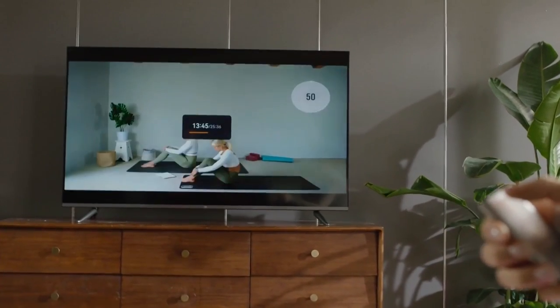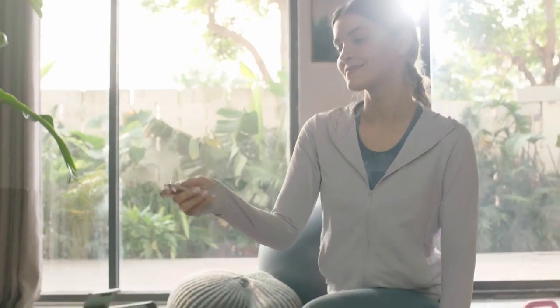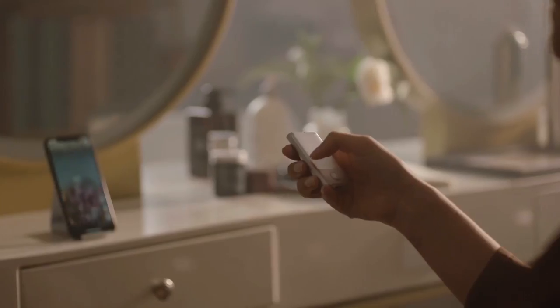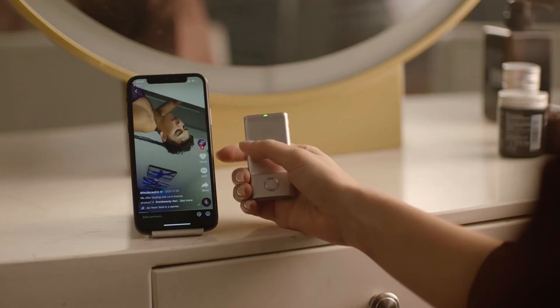Imagine being able to play the latest TikTok videos with just one press and even program it to like them automatically. And with the ability to take hands-free selfies and share them on social media, it makes it easy to capture those precious moments.